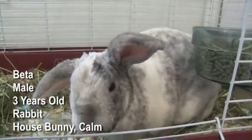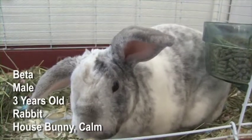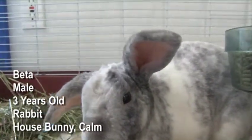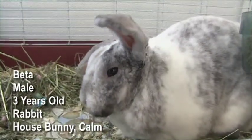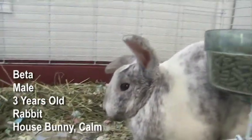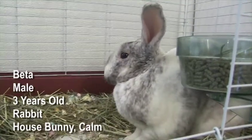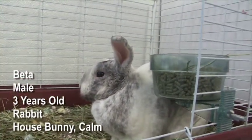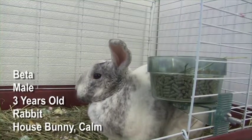This is Beta. He is a male rabbit. He's about 3 years old. He's a pretty friendly rabbit. He likes to be petted, and he's very, very soft. He is fairly calm. Sometimes he doesn't like the things in his cage moved around, but other than that, he's a great bunny. He is an indoor house bunny, too.